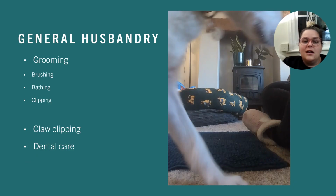So we've also got some general husbandry training that we can work on as well. Some of you might have clients coming in and saying, I really can't groom my dog. They won't let me brush them. I can't get them in the bath. Can't shave them if I need to. They can't go to the groomers. Claw clipping is almost impossible and things like that. Those are all things that we can work on and we can help with.